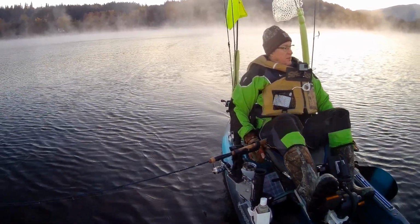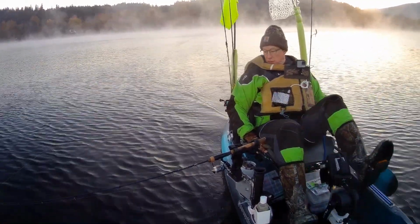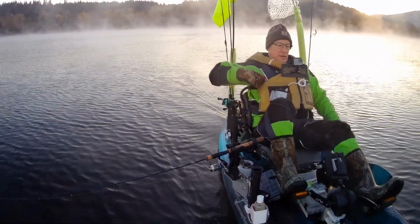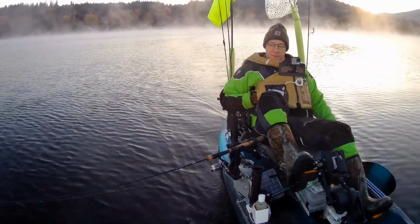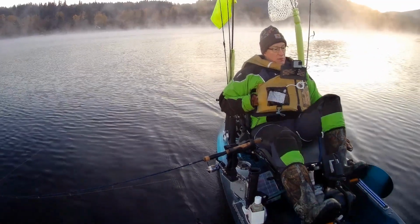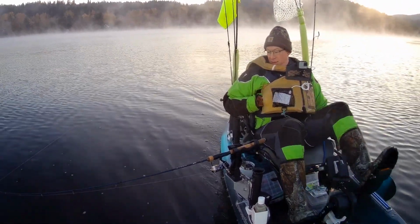Okay, it's at this point that I go on to explain that on calm, cold days like this, you shouldn't become complacent. If your temperatures, the air temperature and water temperature combined, add up to less than 120 degrees, you should definitely be wearing a dry suit or at least a wetsuit. And of course, you always want to wear your personal flotation device, PFD. Okay, let's get on to the fishing part.